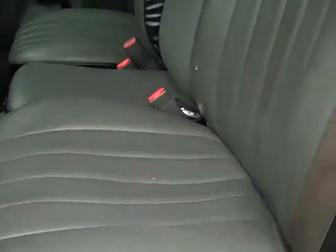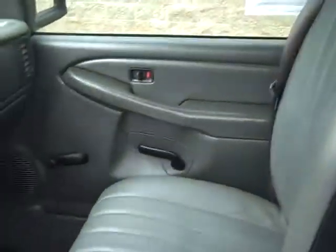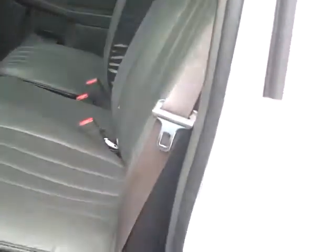Take a look on the inside. Vinyl seats in the front, manual windows, manual locks. Got AM, FM stereo right there. Got the tow haul mode, climate control settings, but you do have cruise control.